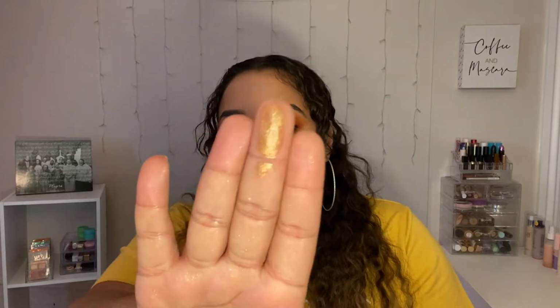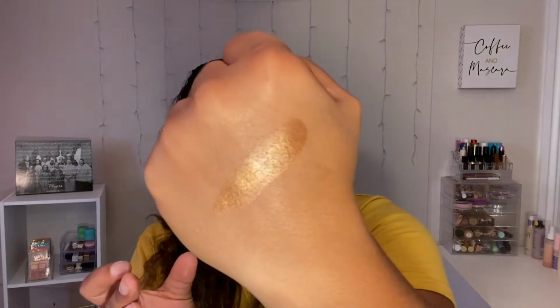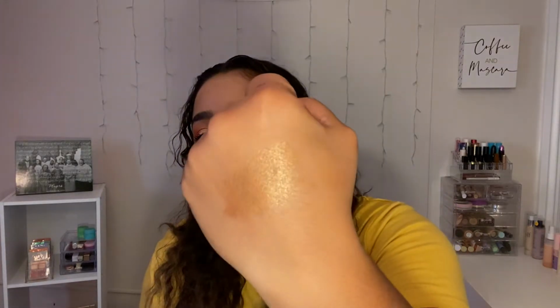So I'm not going to keep reading about it because we could be here all day, but I am going to swatch it. So here it is. Here you can see the sheen. There is no sparkle and no glitter like they said, but there is a lot of sheen. If you like the Kosas bronzer that's really illuminating, or the Milani bronzer that I've been loving, you're going to really like this because it's literally that in a cream formula. It is very, very luminous.